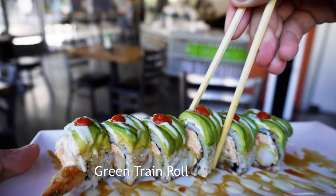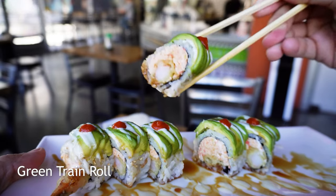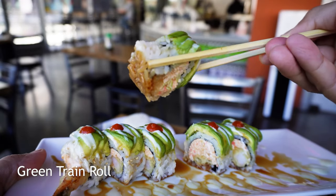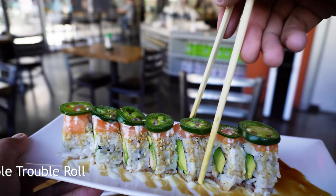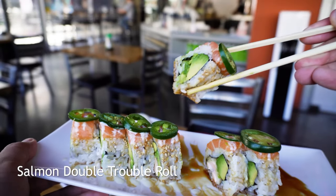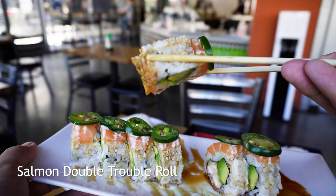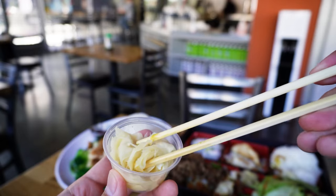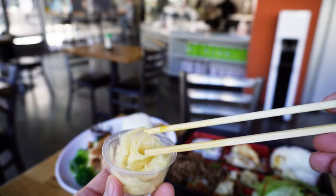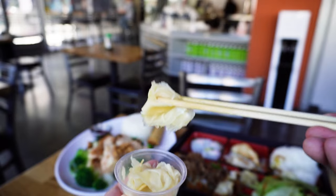This is their green train roll, topped with avocado. And here we have the salmon double trouble roll. Double salmon, double trouble. Ginger. Do you know ginger is eaten between sushi servings to cleanse and refresh the palate?